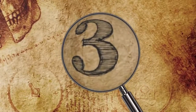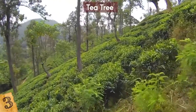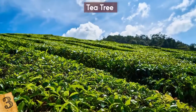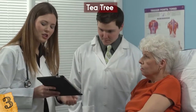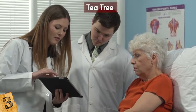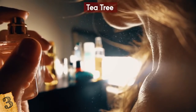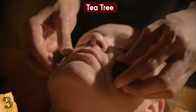Number 3. Tea tree. The tea tree is actually one of the most popular and expensive trees in Australia. It has a fresh but strong scent, and because of its properties, it has been used for shampoos, lotions, soaps, and more. It's great for anything going on with your skin, hair, and nails. It can be used to cure many outer body ailments like nail infections, eye infections, mouth infections, etc. And it can be used as a deodorant, mouthwash, prevent head lice, and help with cuts and burns. It's a very famous homeopathic remedy for acne.